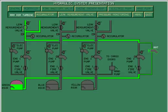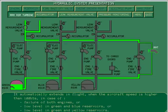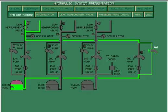A ram air turbine located in the number 4 flap track fairing on the right wing pressurizes the green system in emergency conditions. The ram air turbine stowage control panel is located on the yellow ground service panel.